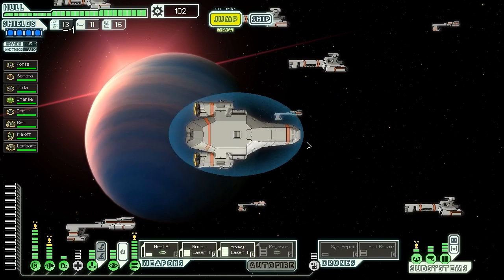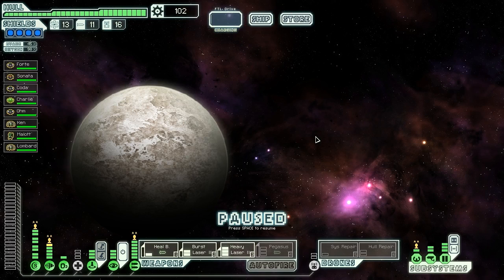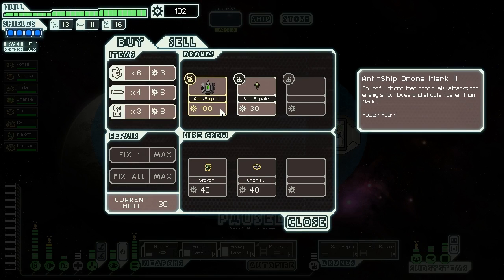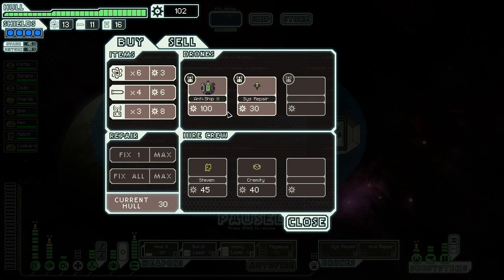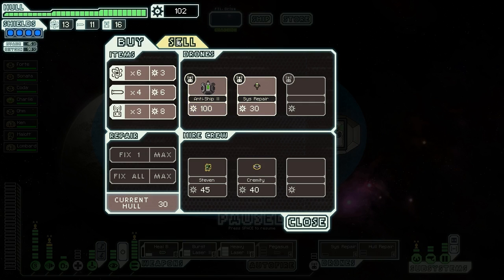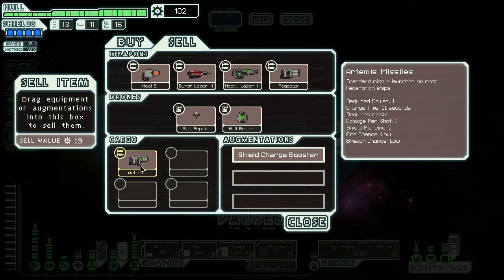So we're going to jump to the store and see what they have, and then we'll jump to the repair beacon for some free missiles. The space station here is a traveling merchant who shows us his wares, and he has nothing really. Anti-ship drone, system repairs, some more crew. Steven might be good, but I'd have to dismiss one of my current crew to get him, and I don't really want to drop Ohm for Steven right now.